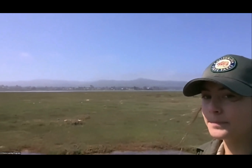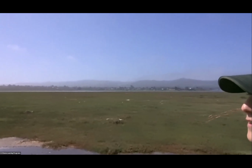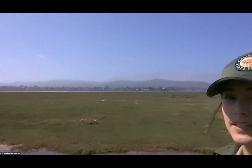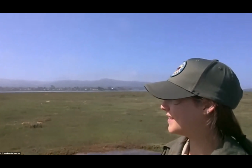We're looking at the estuary right behind me. This is a home to many different plants and animals. It's a little bit breezy, so I'm going to use my loud voice so you can hear me. I'm super excited to be here with everyone and share some of my knowledge about the wildlife here in Morro Bay State Park.